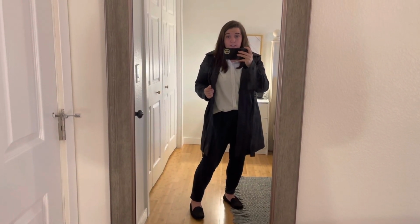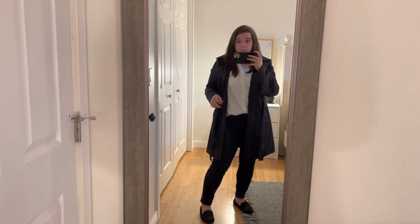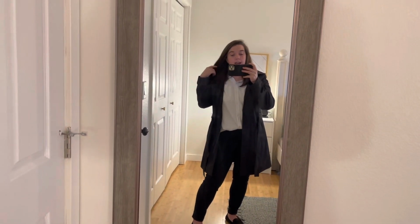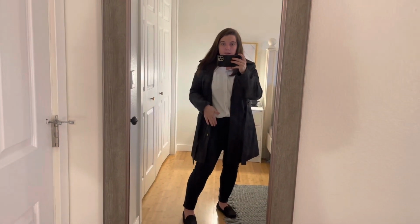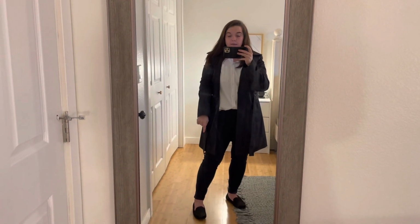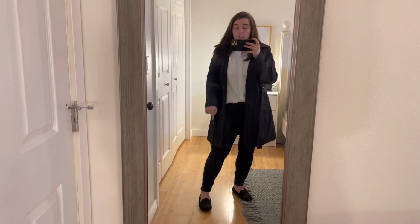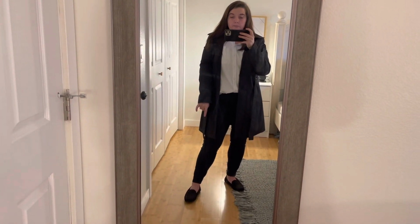My top is from American Eagle. This is the boyfriend Oxford white button-down collared shirt. I have it just a little front tuck into my black Target skinny jeans, and I am wearing my Oliver Cabell driving loafers on my feet.